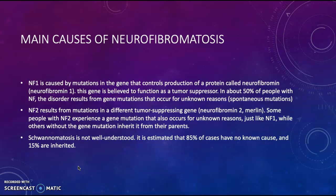Some people with NF2 experience a gene mutation that also occurs for unknown reasons, just like NF1, while others inherit the gene mutation from their parents. Schwannomatosis is not well understood. It's estimated that 85% of cases have no known cause, while 15% are inherited from the parent.